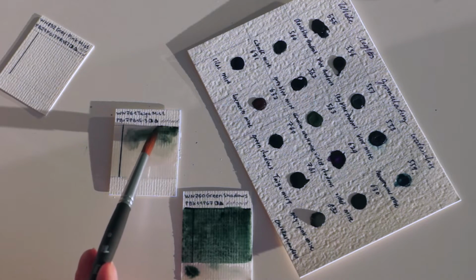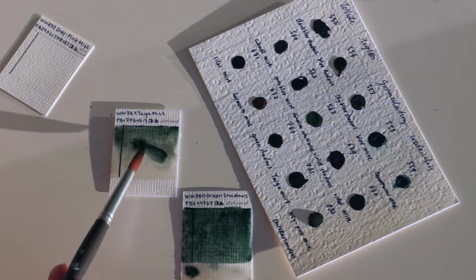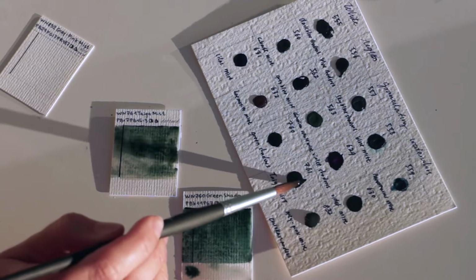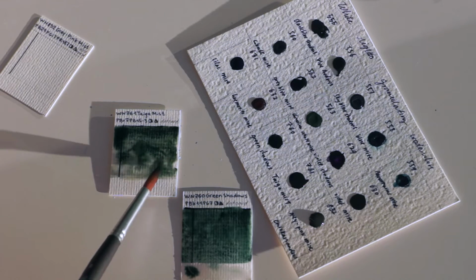Taiga Mist gets my second place on the top. Very beautiful dark green color. It's made of PBr7 and PB15:3. White Night has raw sienna, burnt sienna and burnt umber on PBr7.